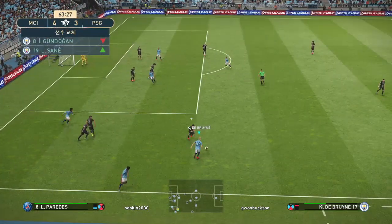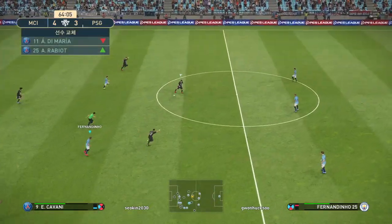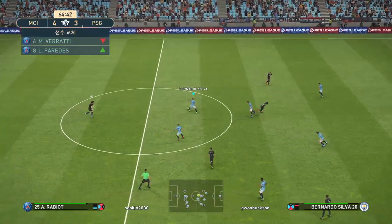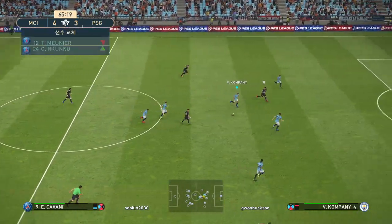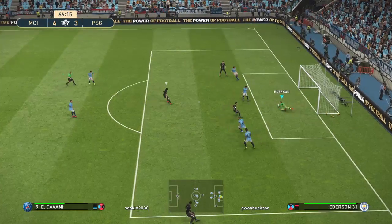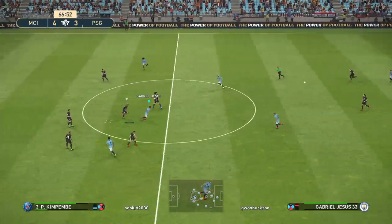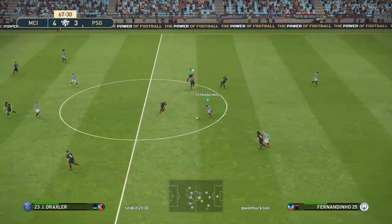But still, he just read it. Needed a better pass there. Dashing forward at pace. Looks to clip it forward. And he's there to cut it out. Well, it's good stuff. This is better. Well, hit and hope is just about the sum of it, isn't it, Jim? Spot on, Peter.